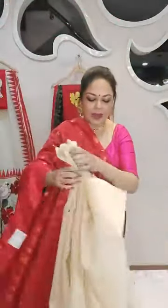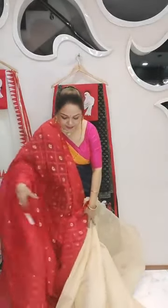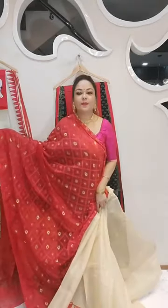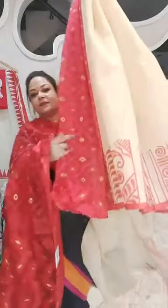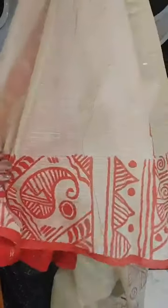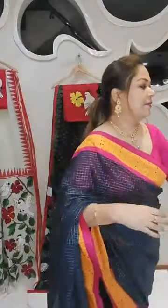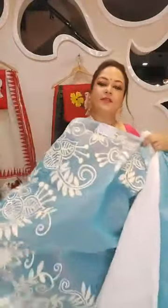3200, red cotton jamdani painting, and this is a lovely alpona painting in geometric design. 3200. Soft Bengal cotton with painted pleats, 3200. I have this beautiful sky blue, powder blue color. 3200.